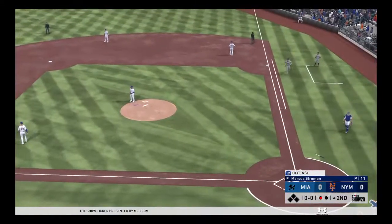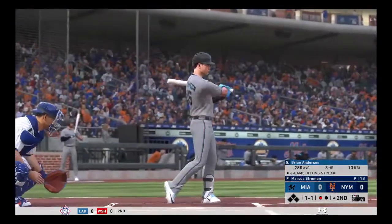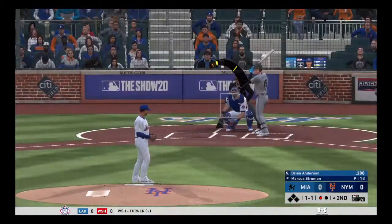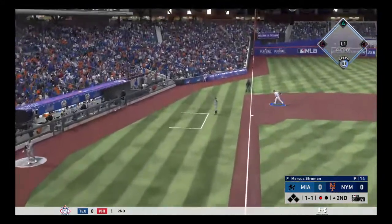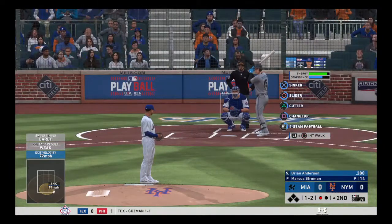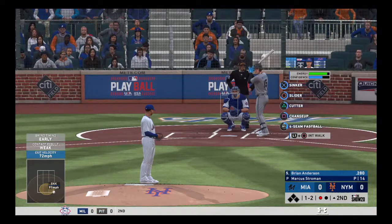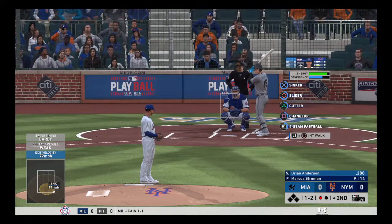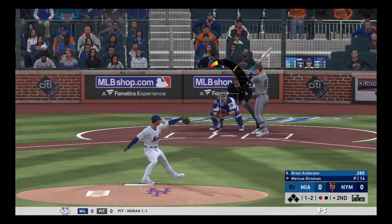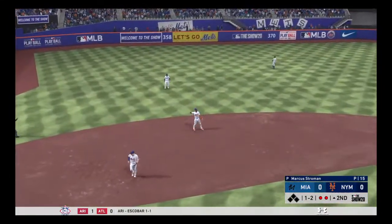That is good. The third baseman, Brian Anderson. So the bases are empty here with one away, and that'll bring up the outfielder Brian Anderson. Can't keep the weight back, and he falls behind 1-2. Here it comes. And he popped it up over toward the left side of the infield. And there's out number 2.